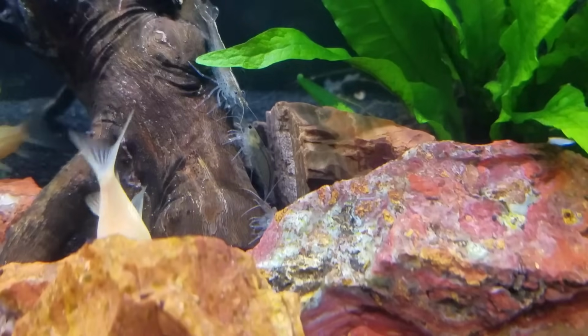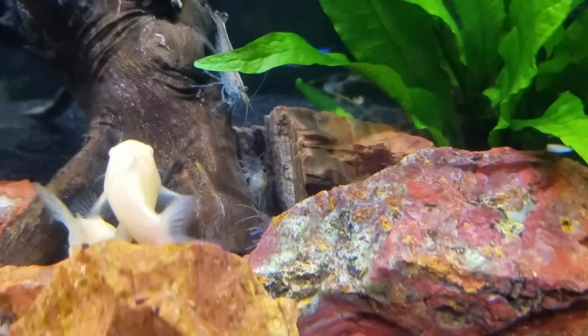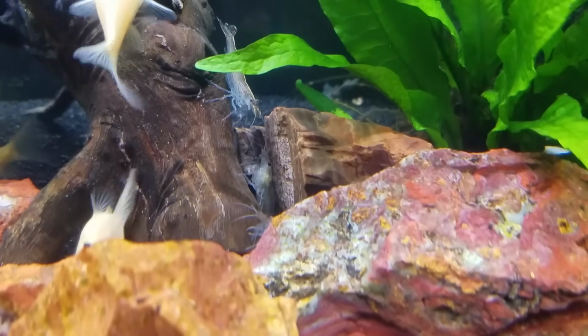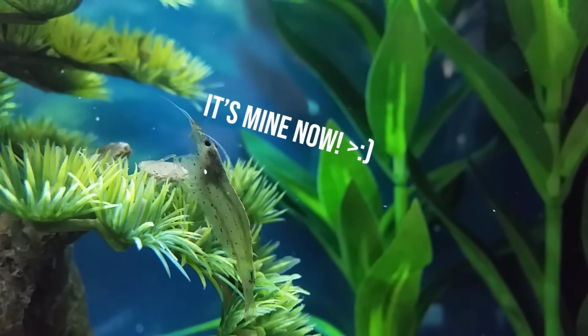And then unlike some of the other dwarf shrimp, like cherry shrimp, that can't be kept with a lot of tank mates, a monoshrimp are slightly bigger, faster, and definitely bolder. Like I've definitely seen them come and snatch food out of other fish's mouths. They are very hungry and they don't care.